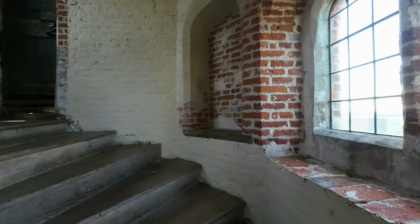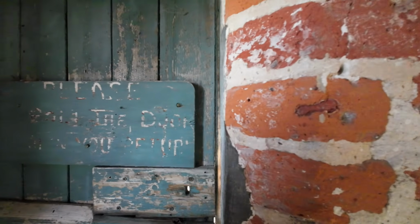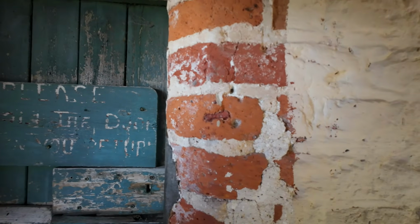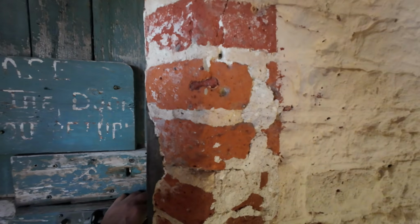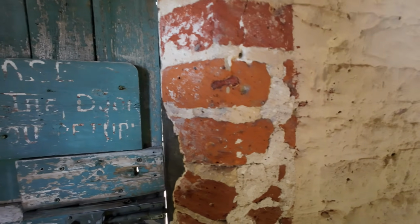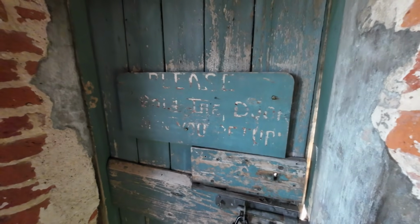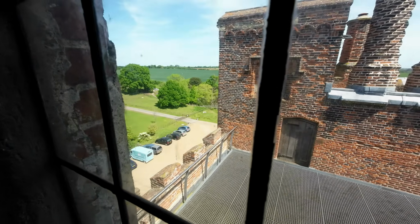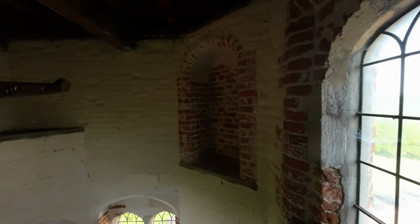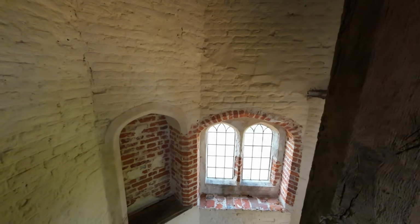Right, we're going upstairs now. Hopefully we can get on this level. No, it's locked. I'm fairly sure it's locked. Are you sure? Yeah, there's a padlock on there. Now it's locked. You cannot go beyond this point. But you can see where we are. So we're actually on the top of the main turret in the main fort building.